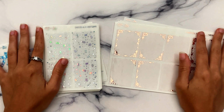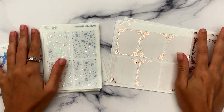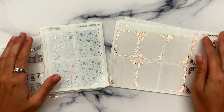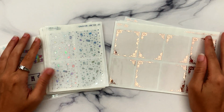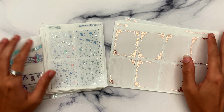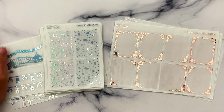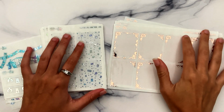Hi everyone, so I'm very excited to be going over this week's new releases, which is the Carnival collection. I don't think I was originally going to do this theme, but I did a poll on Instagram asking you guys which themes you would like to see next, and I just included it for whatever reason and it got a lot of votes, so I just decided to throw it out.